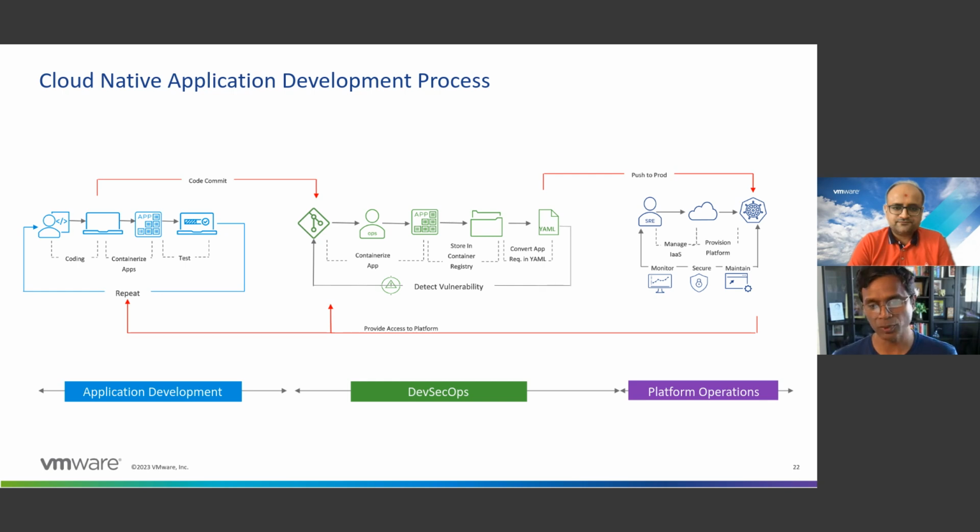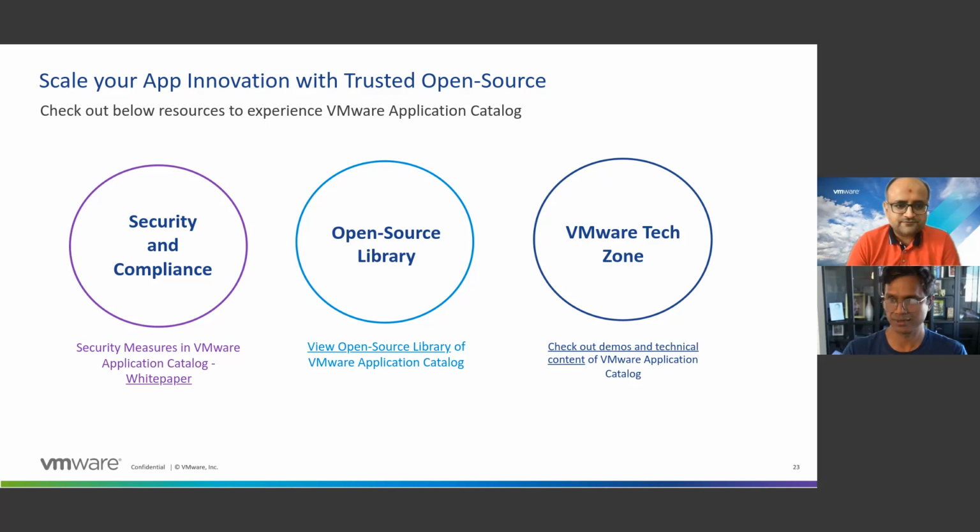Now, this has been a demo which has been compressed to a much shorter time frame, but again, I'm happy to have conversations if you have any further questions regarding this. In the meanwhile, I'll hand it over to Hiren to talk further about this.